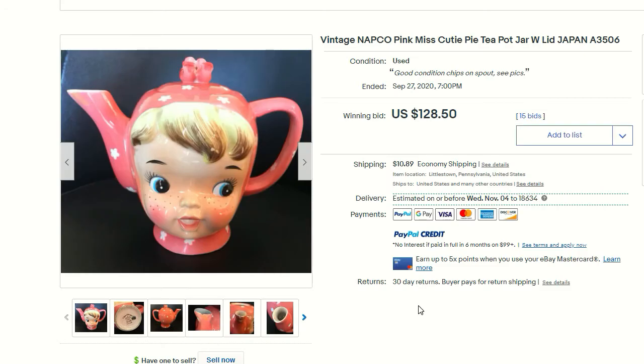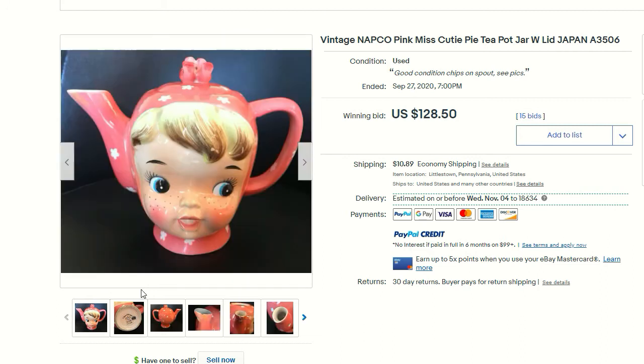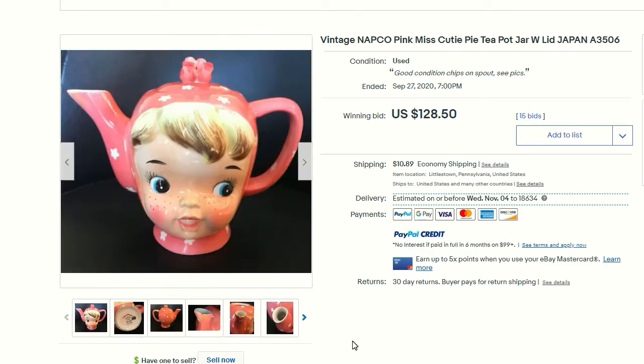Here we have a Napco Pink Miss Cutie Pie teapot. Number A3506 has the original label on it, Napco. Sold for $128.50 and had 15 bids.